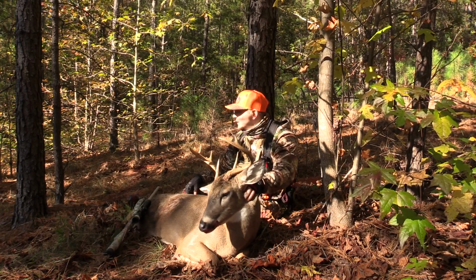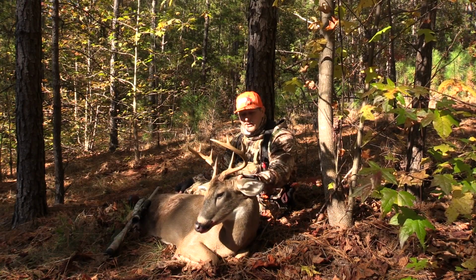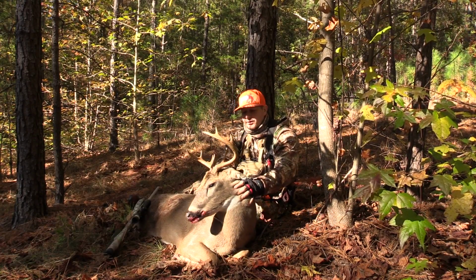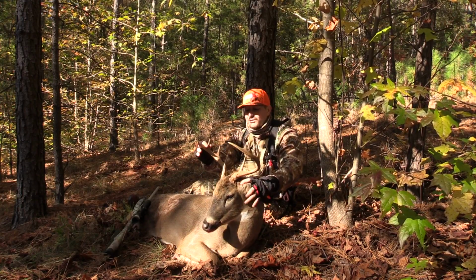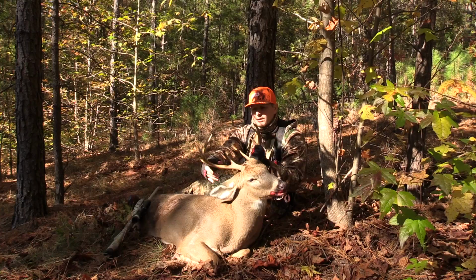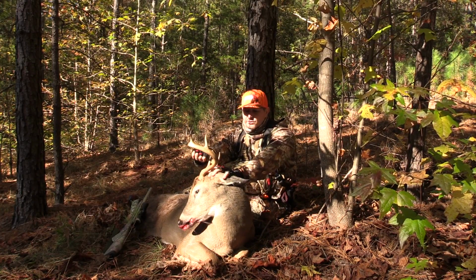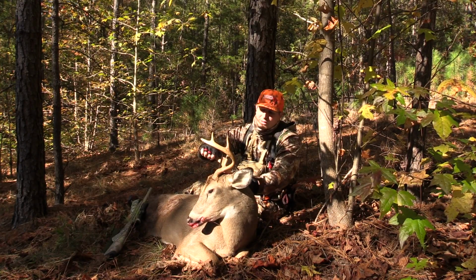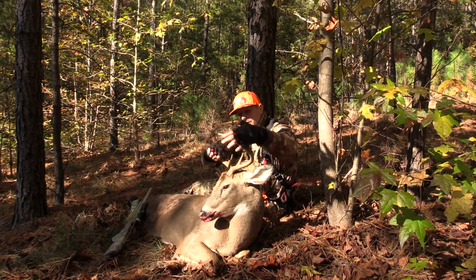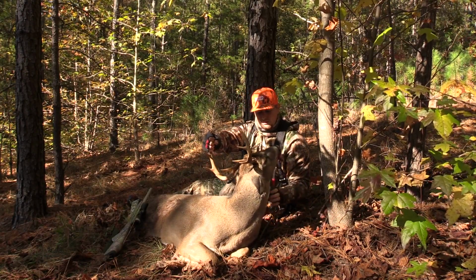Double lunged him. I don't think he ran maybe, I'm gonna say maybe 40 yards and then piled up. But he's a good deer to shoot, man. He's a mature buck. He's got these real tall brow tines, and he's got all this kind of funky stuff going on over here on his right side. He just has a lot of character. He's got this one main beam that actually cuts back almost over the top of his ear and then does a hard hook and comes back too.